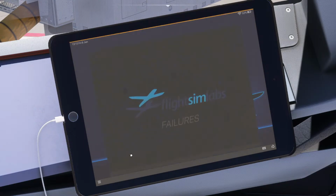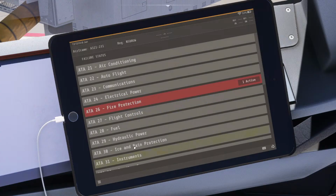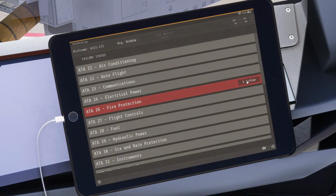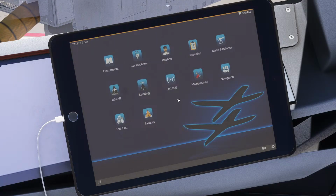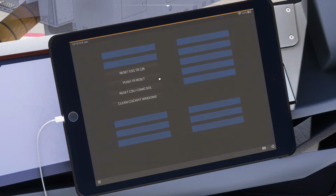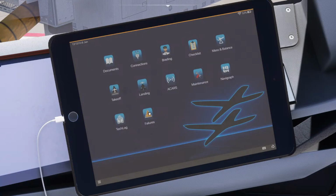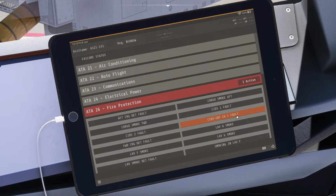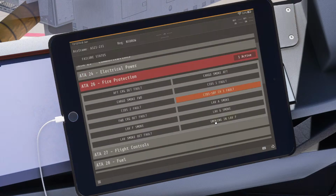With that said, of course, we can't ignore failures. There are a number of failures. Fire protection. Looks like we have something here. Fire protection has one active, so there's one issue there. And if we go to the maintenance, I'm not sure if we can... you can clean the cockpit. So yeah, there's one issue there, but we'll leave it. I don't think it prevents us from flying the aircraft. I really am not sure what this is. Fire protection SDF channel 1 fault. So I think that's related to the one we saw in the tech log.